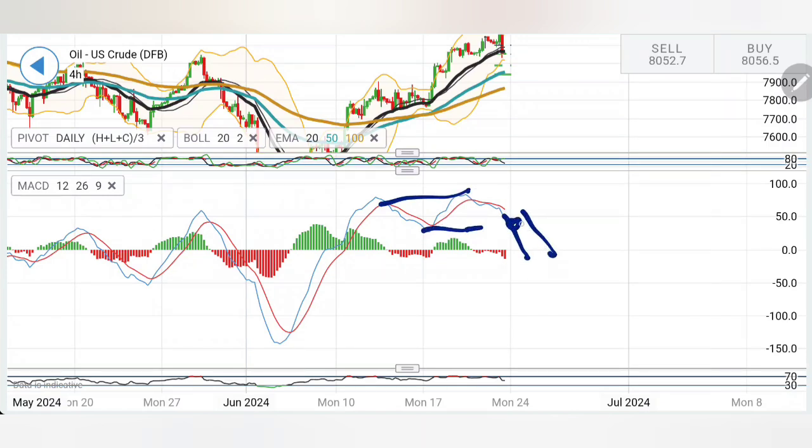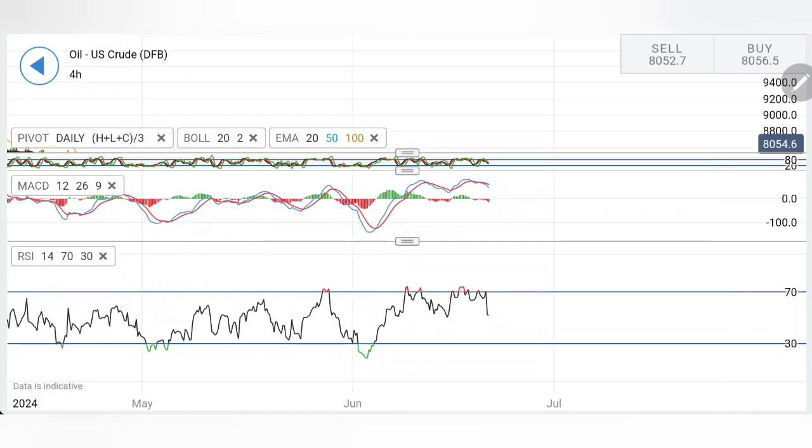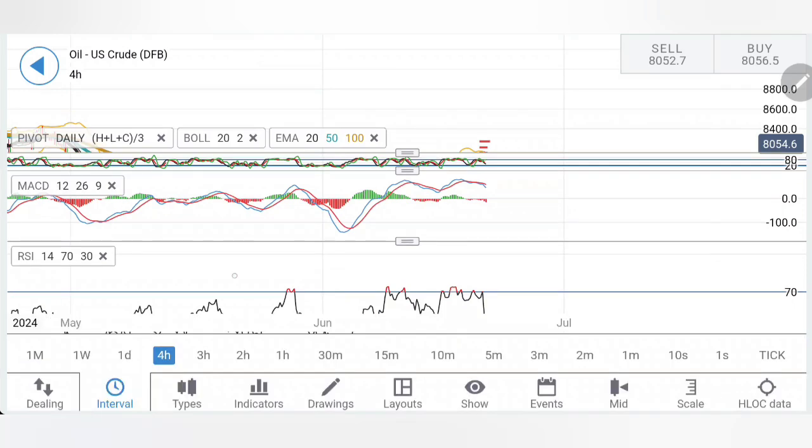I will wait for it to break these lows, which will also suggest that prices are trading below, and then it can continue on the downside before looking forward to any up move. See, it has seen a very good recovery here, and since then it is trading bullish. RSI has dropped sharply on the 4-hour charts.